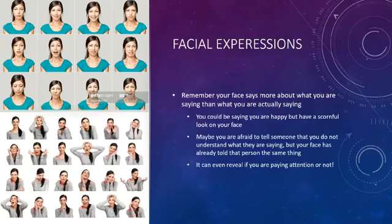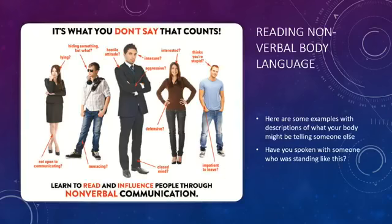All right, facial expressions. We talked a lot about facial expressions. Just remember your face says more about what you are saying than what you are actually saying. Again, you can have your eyebrows furrowed and a mean grimace and try to smile. It's going to make you look kind of evil. But you really have to make sure that your facial expressions are matching your tone and the words you're saying and the actions that you're doing. So just be really careful of your facial expressions.